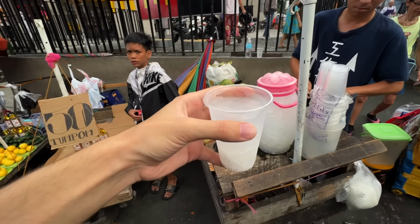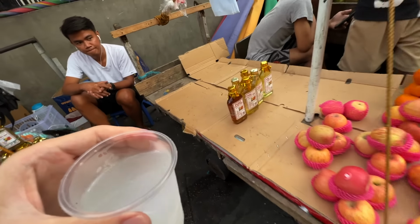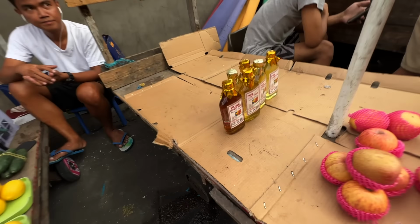10 pesos. Nice, refreshing, cold, and Buko flavor. Thank you. Take care. See you. Bye-bye. All right, this is gonna help me stay cool while I'm walking around Guadalupe. Is that alcohol, by the way? No, it says honey, pure honeybee Marshall Farm.